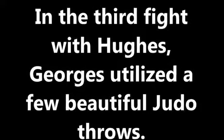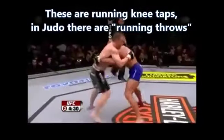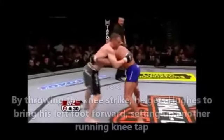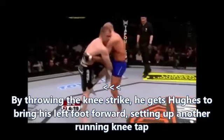And another fight where he used kind of the judo sambo school right here. This is against Matt Hughes in the third fight. Look at that. That's a running knee tap. And in judo, there are throws called running throws. I'm not going to give you the Japanese name because I'll butcher it. But what you want to see here is how that knee sets that up.